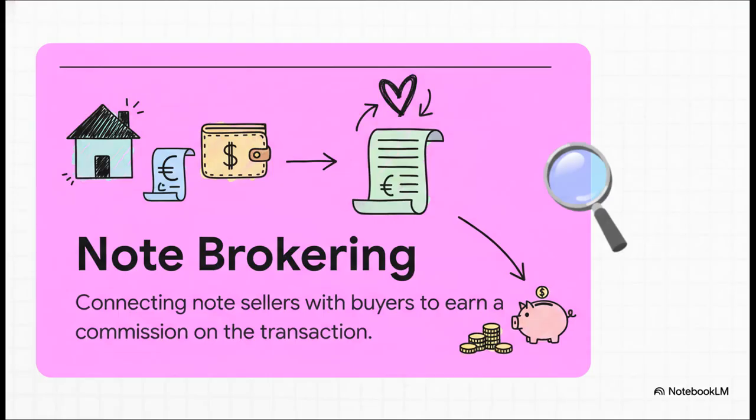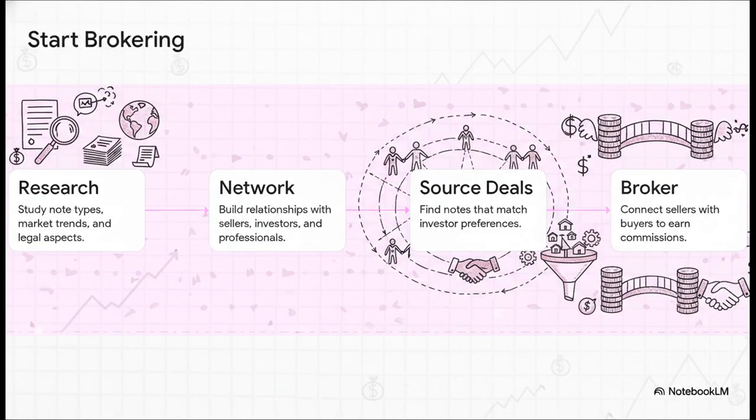So what in the world is note brokering? Honestly, the easiest way to think about it is like being a matchmaker for money. You find someone who wants to sell a note, like a mortgage, and then you find an investor who wants to buy it. You connect the dots, make the introduction, and boom, you get paid a commission for making it happen. And getting started really boils down to 4 key moves.